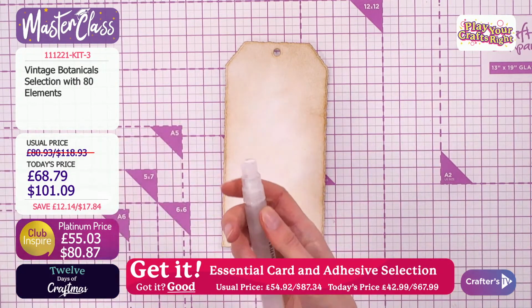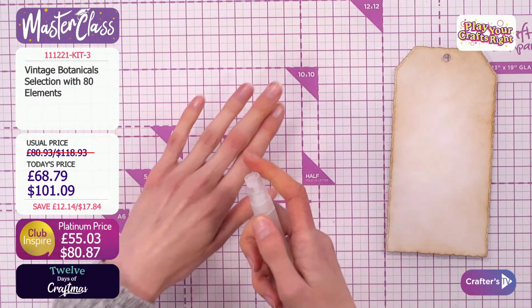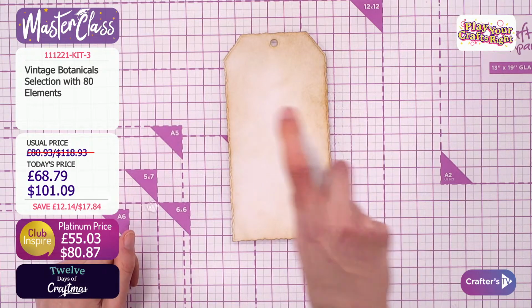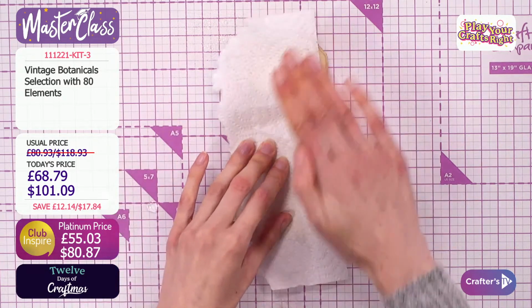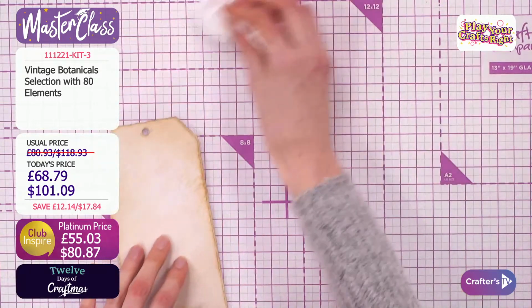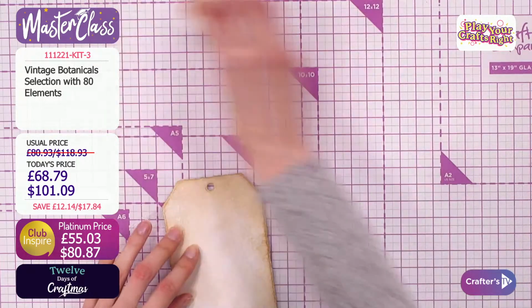So what I'm doing now is taking one of our Spectrum Noir water misters. I'm making sure the lid's on because it wasn't, and that could have been quite interesting. What I tend to do is spritz it on the back of my hand just to get a feel of how much water is going to come out, just to get it working as well. And I'm just going to spritz onto my tag, just 3 spritzes. You can spritz more if you want more of a diluted effect. Then take a piece of something nice and absorbent, like some kitchen towel, and blot up that ink. With it being water reactive, it's like a faux bleaching technique, so it's going to remove some of the colour that was underneath. So we're starting to build up a background really quite quickly and easily.